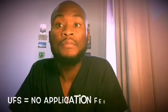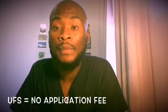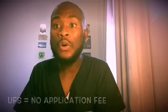Application fees are not paid at the University of the Free State, so you can apply for free. And in order to obtain the application forms and to apply online, you'll have to go to www.ufs.ac.za, and you will also have to complete their forms to indicate your extramural activities and your academic achievements, as well as your non-academic achievements during your grade 12 year.